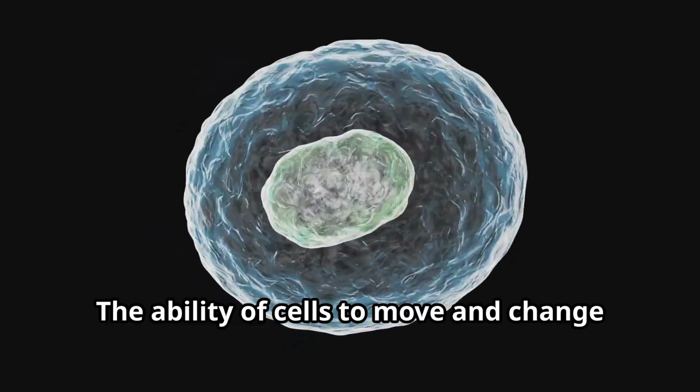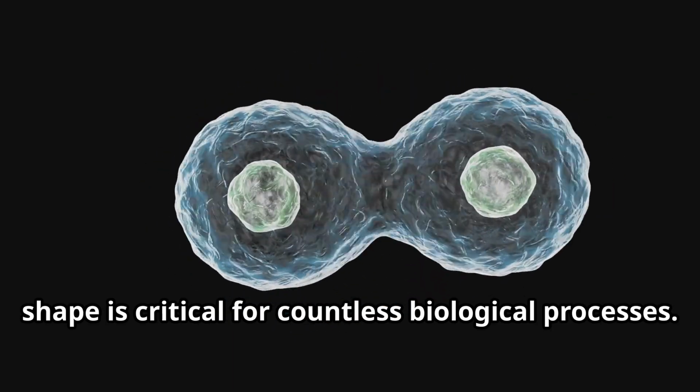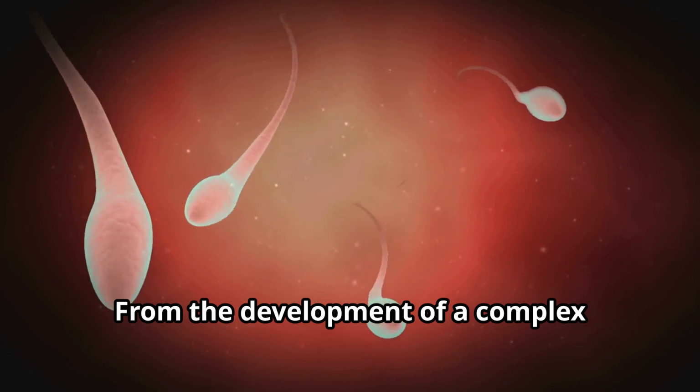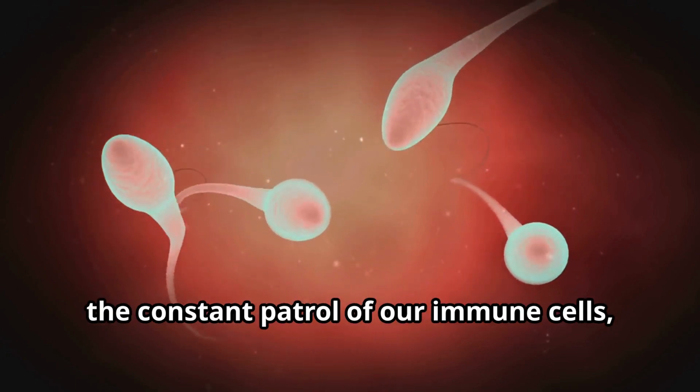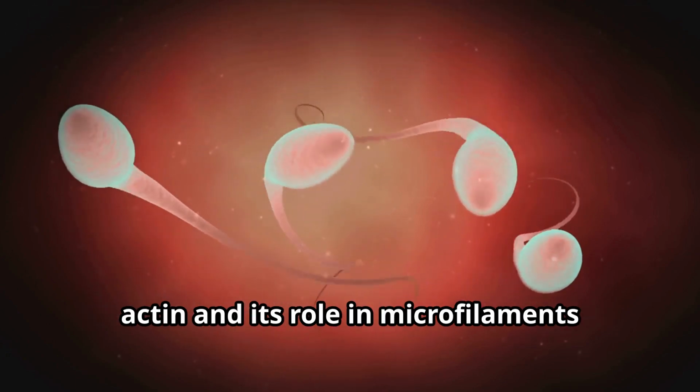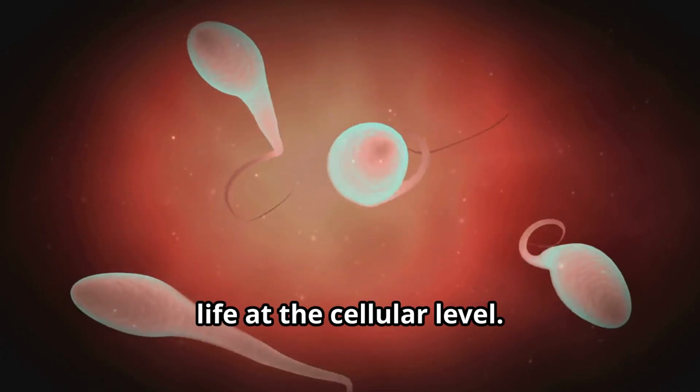The ability of cells to move and change shape is critical for countless biological processes. From the development of a complex organism, from a single fertilized egg to the constant patrol of our immune cells, actin and its role in microfilaments underscore the elegance and complexity of life at the cellular level.